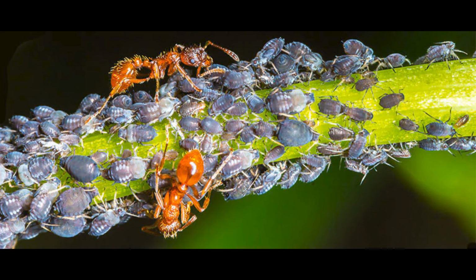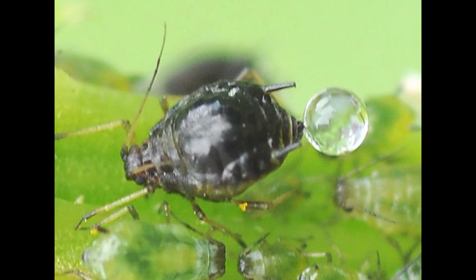Another form of agriculture by some ants is tending to aphids. Similar to how humans milk cattle, some species of ants massage aphids into producing a sweet substance called honeydew. When aphids pierce the phloem of a tree, the sugary liquid is not fully digested, and ants can coax aphids to excrete some of the liquid by gentle taps on the rear.